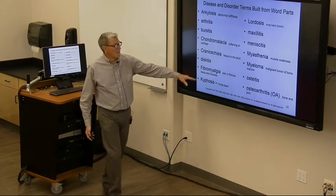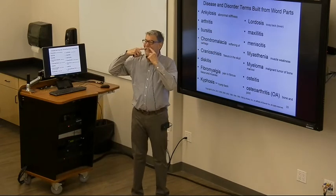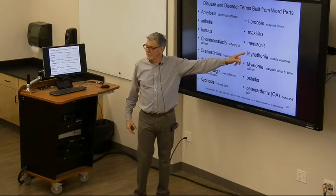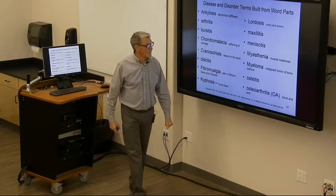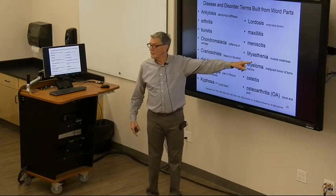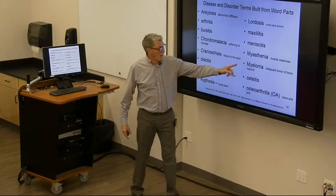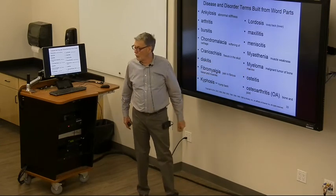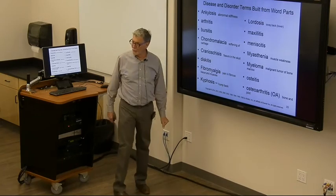Kyphosis, the humpback. Lordosis, the sway back. Maxillitis, pain in your upper jaw. Meniscitis, inflammation of the medial or lateral meniscus. Myasthenia, muscle weakness, muscle lack of strength. Myeloma, a tumor of the bone marrow. In this case, the myelomas are cancerous.